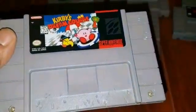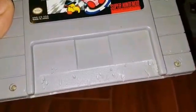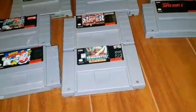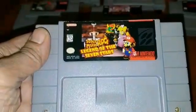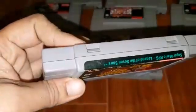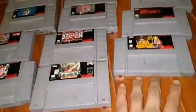A chewed up, banged up copy of Kirby's Dream Course. So this is a good game, but you can see unfortunately it got some damage. The back's got some damage. Now, getting into Mario RPG. Really happy to find this game. I know this sells for a lot of money, and this will be a label upgrade for the one that I have. So this is a nice copy I got.